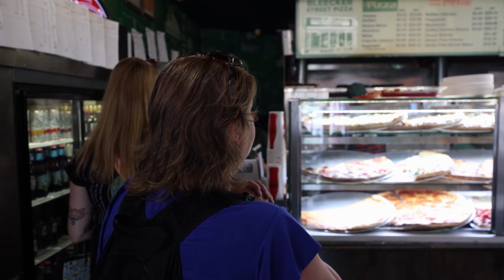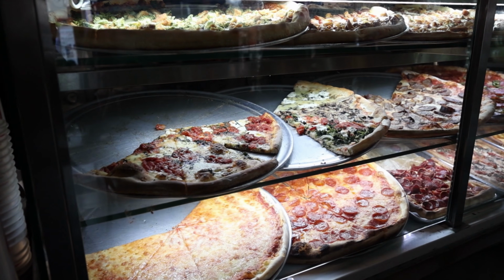So I just walked inside and I was thinking we weren't going to be able to get a slice because we couldn't at the last place, but they do slices here. So I think we're pretty full, but just for the experience, we're going to get one slice of pizza, cut it in half, and share it.